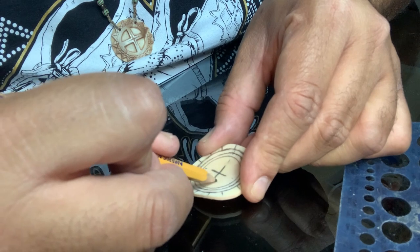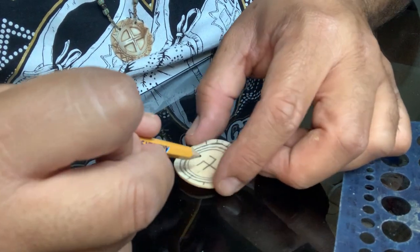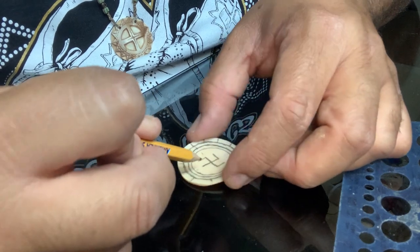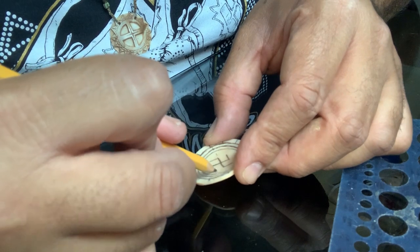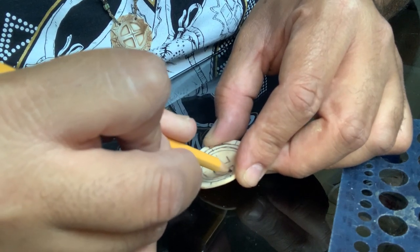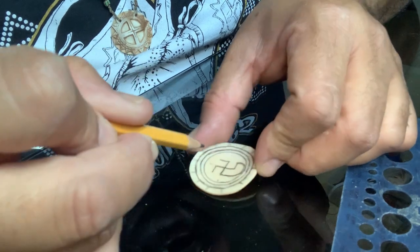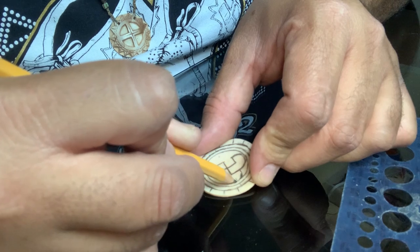Then you're going to come here, spin, here, spin, here, spin, here. Now I'm ready for my loops. Now I've got my circle. My circle works as a boundary, saying I know that that's where my piece has to meet.